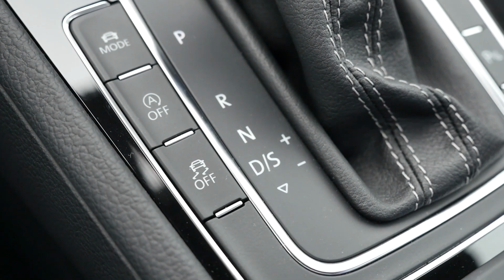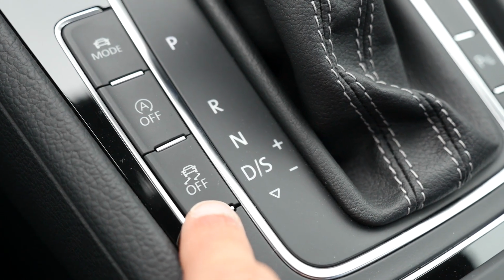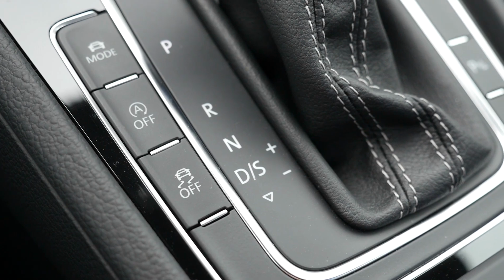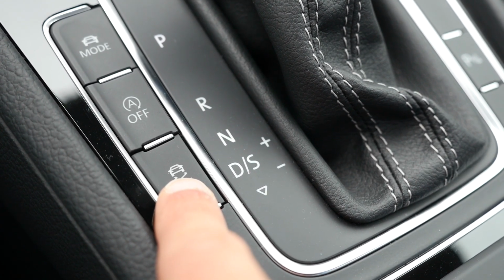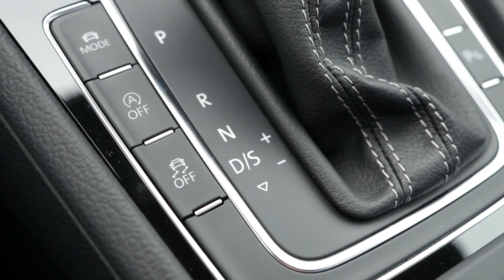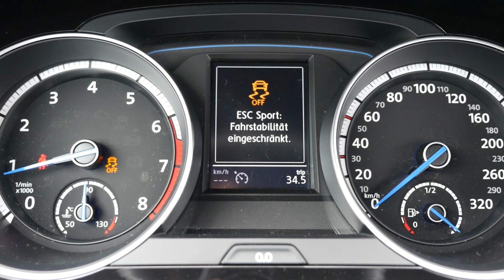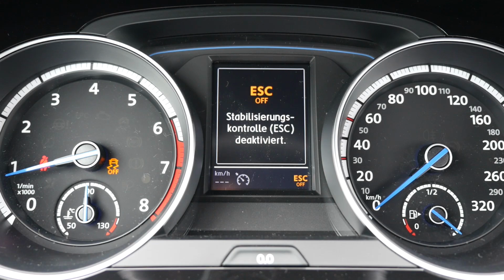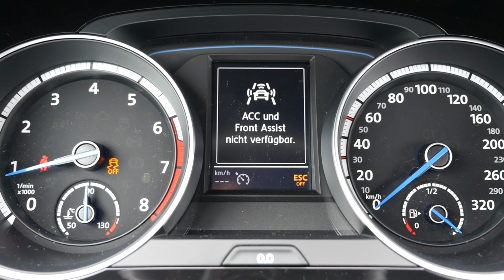And finally, also very interesting for sporty features, this is the ESC button, and you can just press it once, and then there's ESC Sport. Or if you press and hold it, you can also completely deactivate it. So, press it once for ESC Sport, and press and hold for deactivating it completely. And then we can also have even more fun. But it's of course also more dangerous.